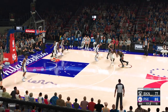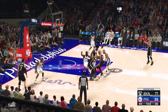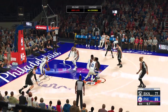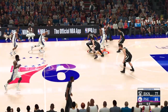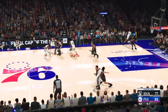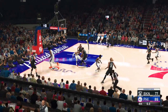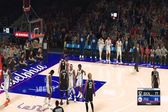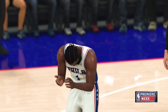Harden against Durant. They double-team Durant. Shoots from 14. And Tucker pulls it down. Ooh, Durant with a steal. So it's Philadelphia picking up the win. A clean win, and one where they clearly showed better energy.